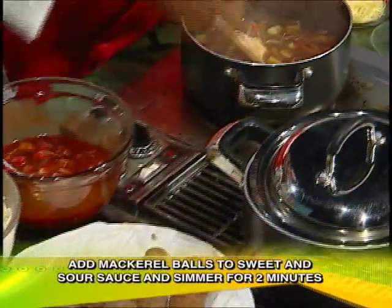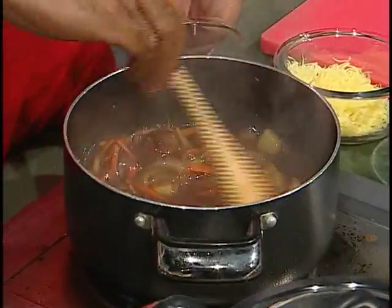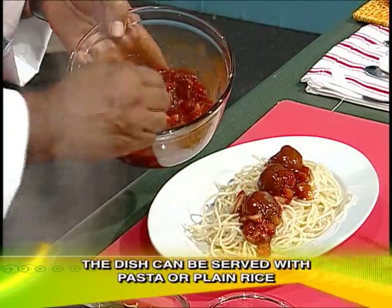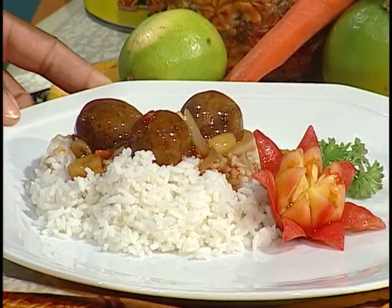Okay, the sweet and sour sauce is just about ready, and we have our fried balls over here. We're going to do one with an Asian flair and one with an Italian flair. Mackerel balls Italian, mackerel balls Oriental. Hi, Chef. Hi. Indeed, you have brought good taste to life. Here you used rice. With sweet and sour sauce.